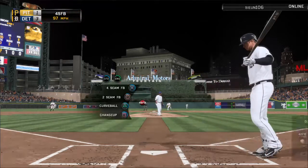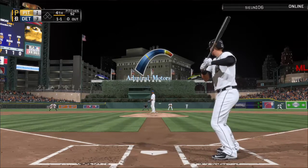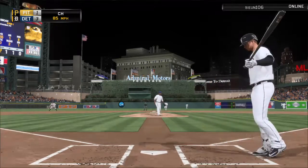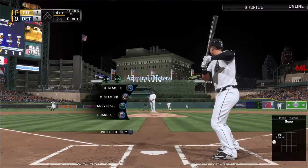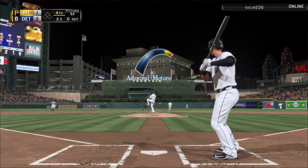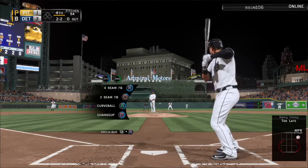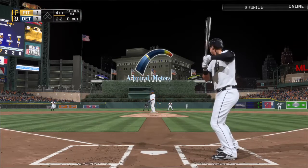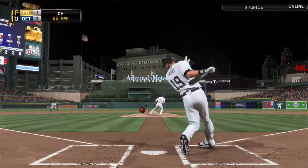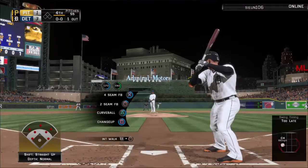Now a fastball for a called strike. It's 1-1. Bases are empty here, nobody out. Way outside, nearly to the backstop. 2-1. To 2-2 now. Doing a good job right there of tying him up inside. Got in on his hands that time before he could get that barrel through the zone. And a changeup swung on and missed for the first out.